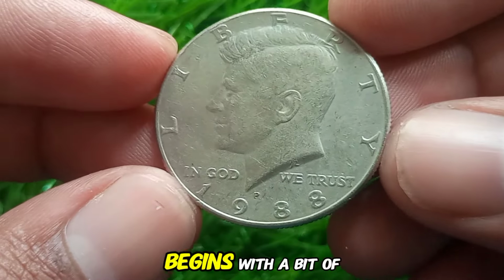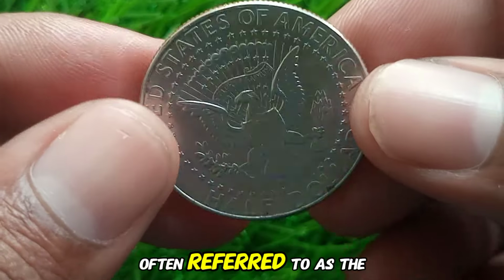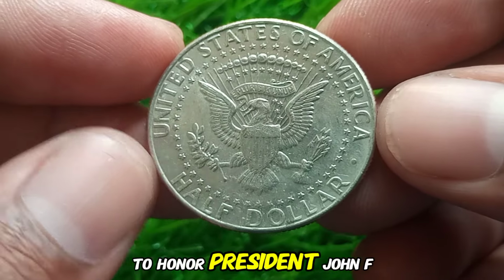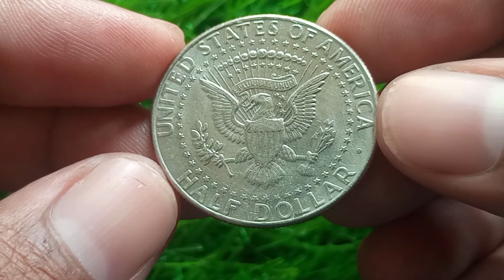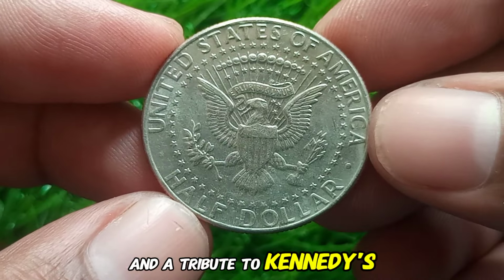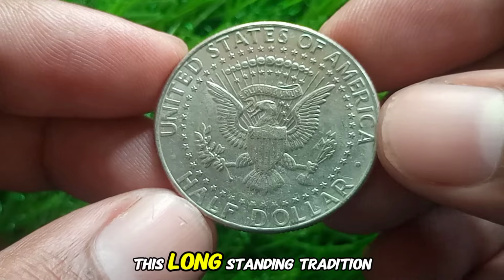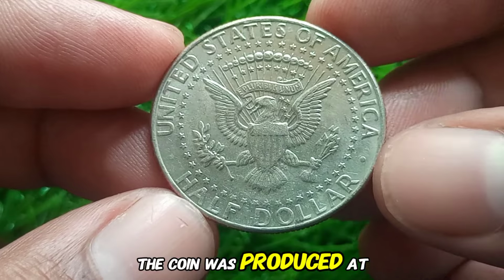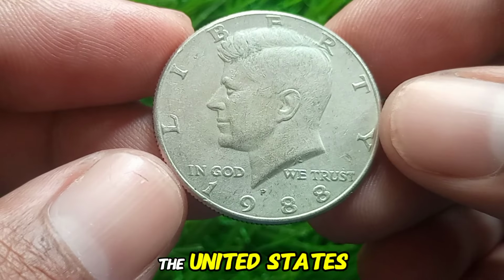Our story begins with a bit of history. The United States half dollar coin, often referred to as the Kennedy half dollar, was first minted in 1964 to honor President John F. Kennedy following his assassination in 1963. The coin quickly became a symbol of national mourning and a tribute to Kennedy's legacy. The 1988 P half dollar is part of this long-standing tradition. The P mint mark signifies that the coin was produced at the Philadelphia Mint, one of the oldest and most prolific mints in the United States.